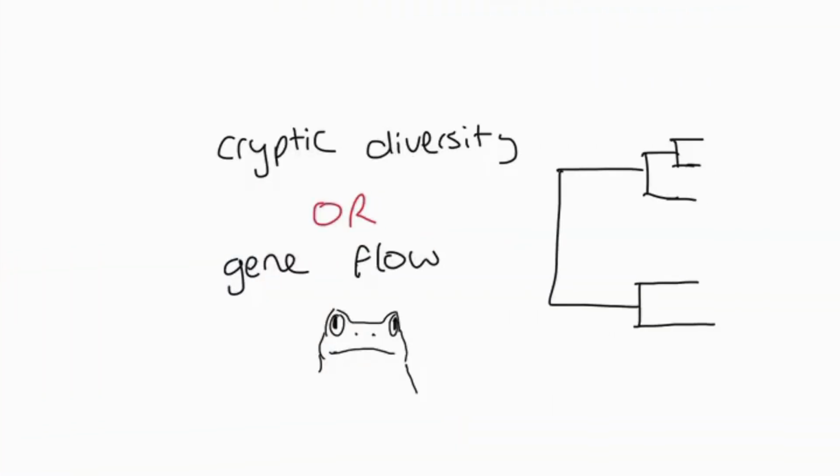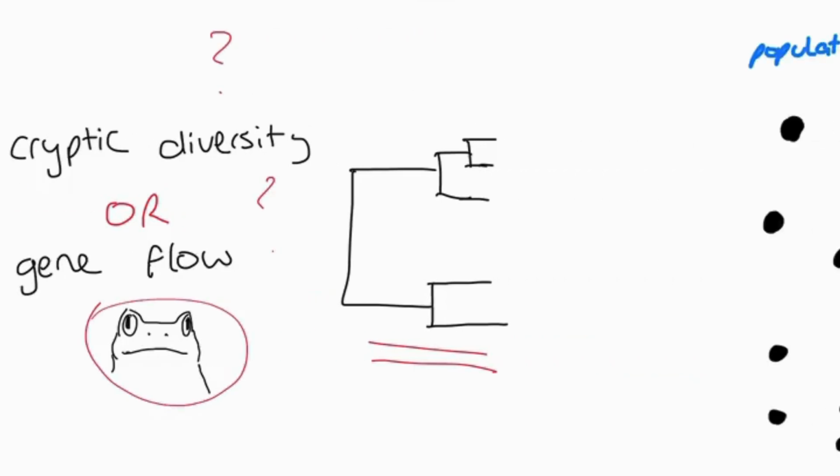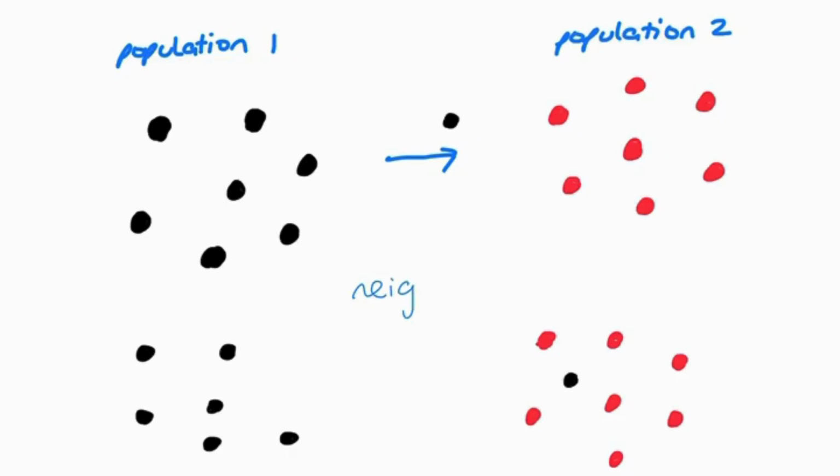However, with every study, there are always limitations. Cryptic diversity by nature can be very difficult to detect, especially when using molecular phylogenetic trees, which could incorrectly show gene flow as cryptic variation, as seen in previous studies with frogs. Gene flow is the transfer of genetic material from one population to another, such as through migration, and thus this error could lead to larger estimates of cryptic diversity than are actually present.